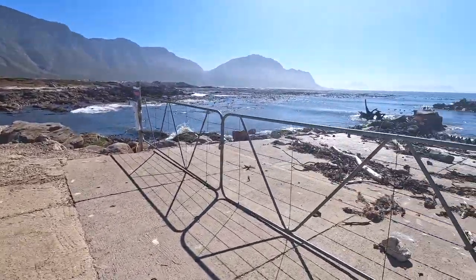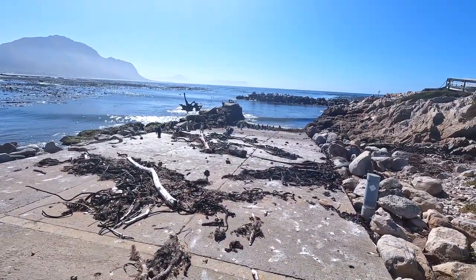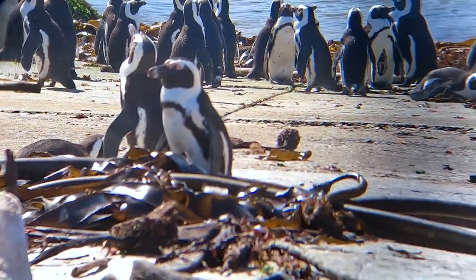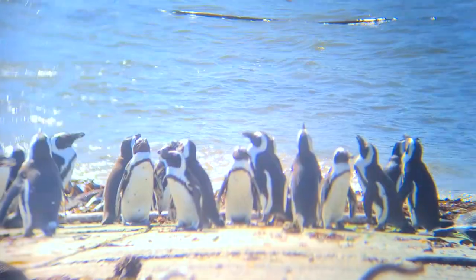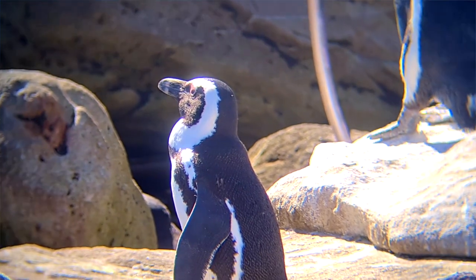Penguins. Finally found them. So an interesting fact is wild penguins are only found in the southern hemisphere apart from one place, and that is the Galapagos Islands, which is just north of the equator.